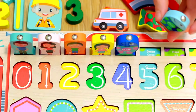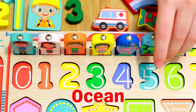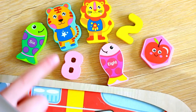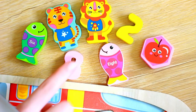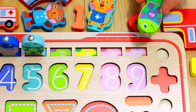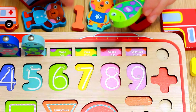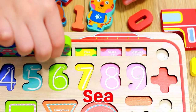Light blue fish glides above the number 5. Perfect placement. Ocean. Green fish dives above the number 6. Now, where should we put it? Right there. See?